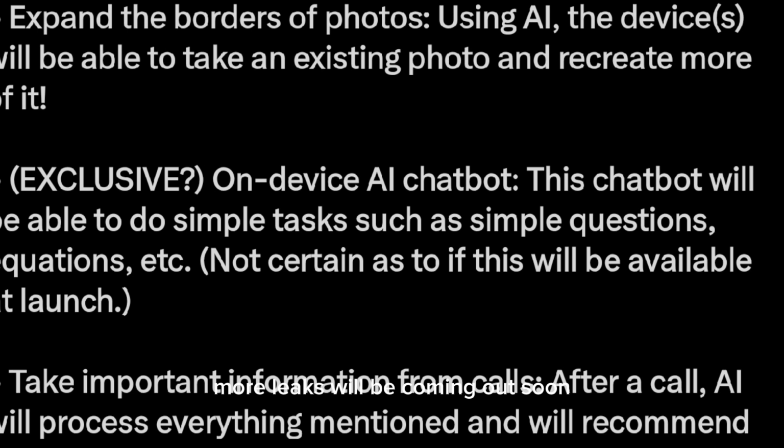More leaks will be coming out soon. Already 90% of the phone has been leaked. It's turning out to be a very interesting phone, except that you will get an Exynos variant for the S24 and S24 Plus.